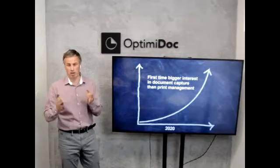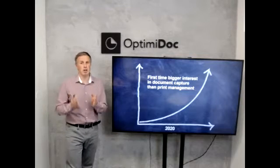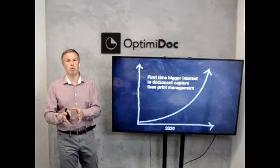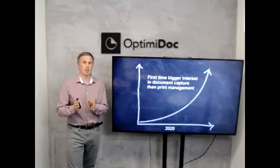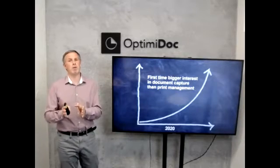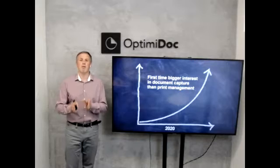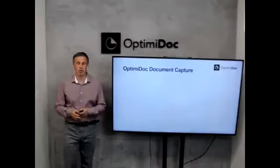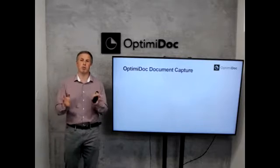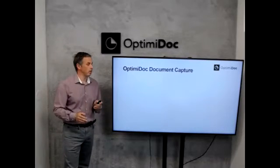Can we store documents like contracts in SharePoint? Yes, it was already available for the last couple of years inside the OptimiDoc server. They are also asking for a really powerful OCR solution, and that was also available through the ABBYY OCR engine.